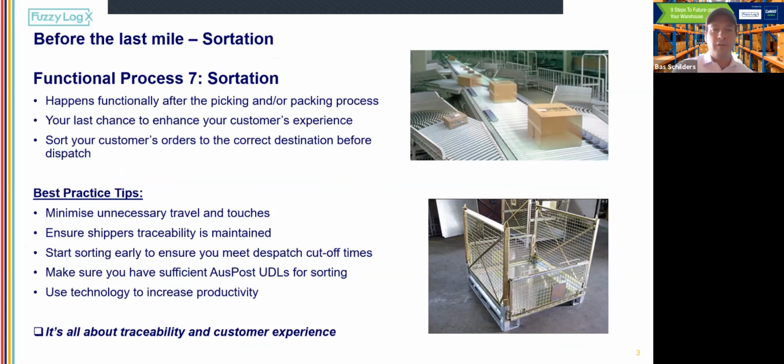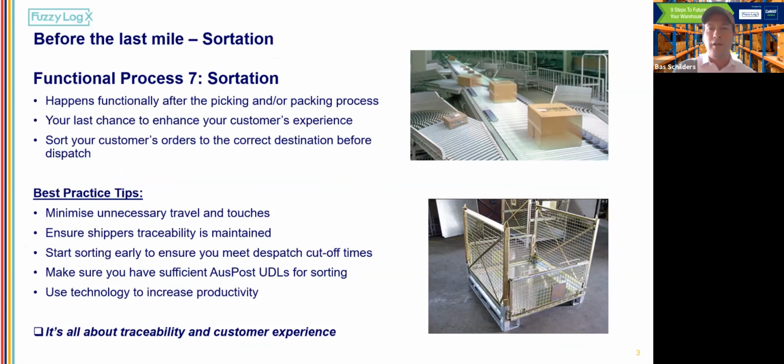So functional process number 7, we've skipped loading and shipping out of this simply because it's a relatively straightforward process and we focused on sortation first. Now sortation, if you think of sortation, and originally I had a photograph here of a baggage carousel in line with what Daifuku does as well, because the end sortation to me is where I can go and pick up my bag from a conveyor line at an airport.